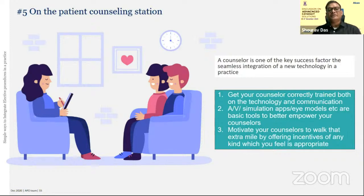Of course, needless to mention the patient counseling station. This is one of the most critical parts of the entire patient journey, and for the success of any new technology in your practice, it is very important. Much can be said about this, but there are three things you can keep in mind: training, tools, and takeaways. This is how we do it.